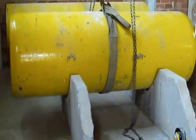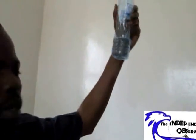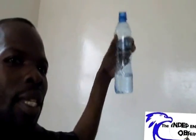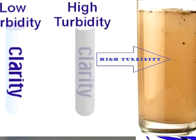At this point, all chemicals have been added and water is clear and good for consumption. We follow very strictly these standards which are set by our Zambian government through Zambia Bureau of Standards. But as far as we are concerned, what we are treating is almost what we are drinking from this mineral water. But at what time does the turbidity or brownness appear in water?